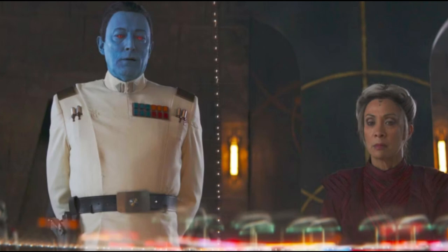Lucasfilm's Volume technology was a huge challenge with making Thrawn. Star Wars Grand Admiral Thrawn from the Ahsoka series.